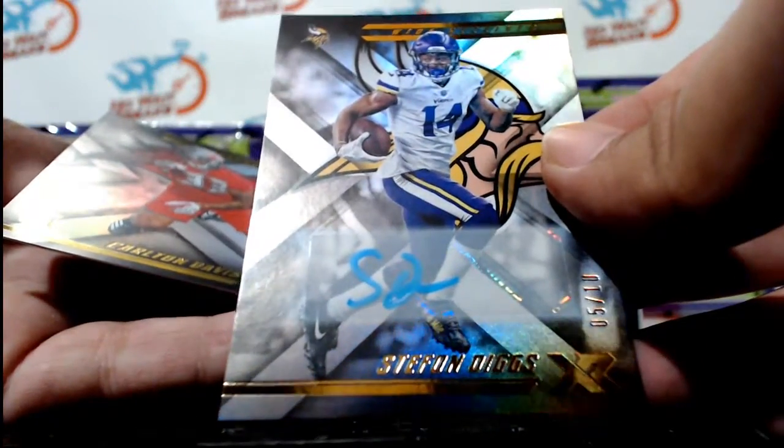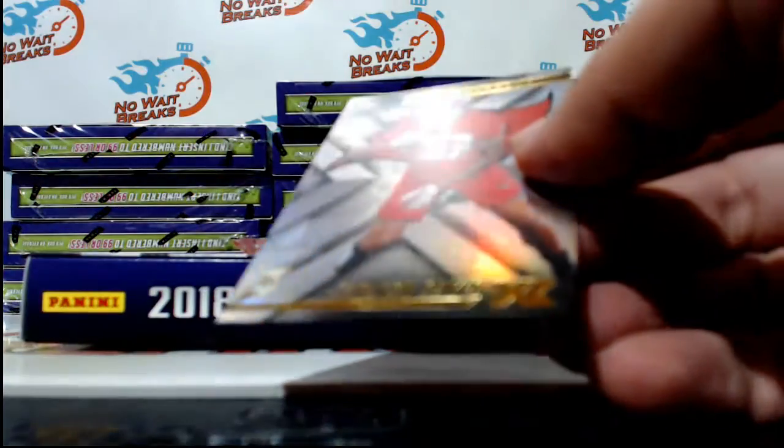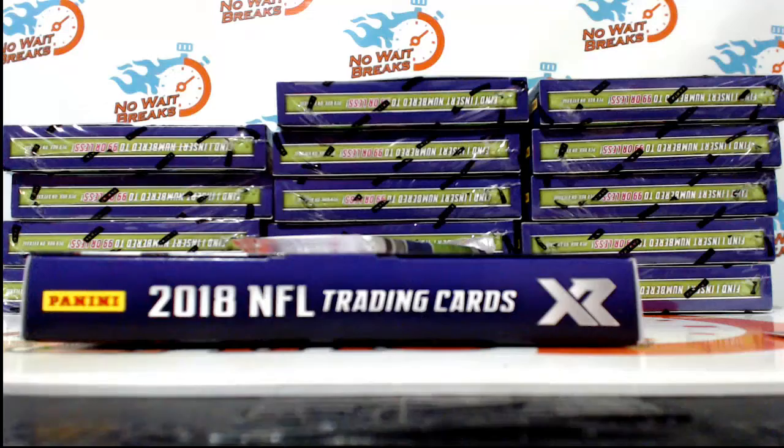5 of 10. I think they must have had a Spectre sticker left over. 5 of 10, Stefon Diggs. That's very interesting there. And a rookie of Carlton Davis for the Bucks.